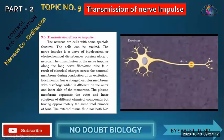And the last topic is the transmission of the nerve impulse. How is the transmission of the nerve impulse done? We can see that nerve cells have some specialized features. They have excitability, meaning they are excited when a stimulus is there, and they transmit the stimulus towards the brain.